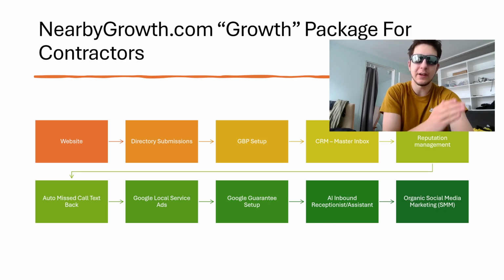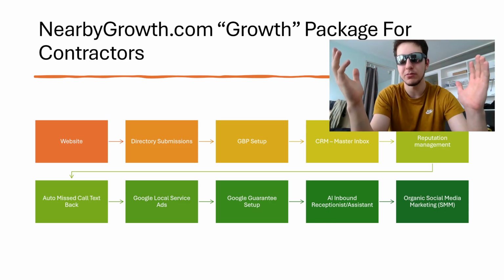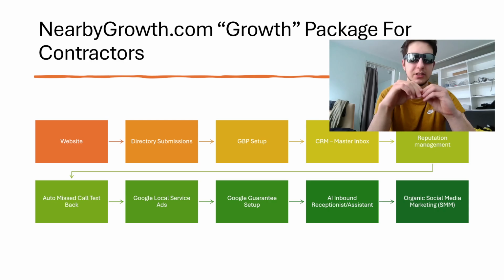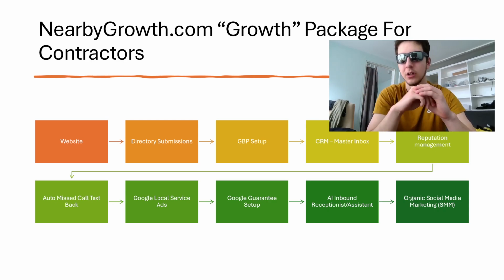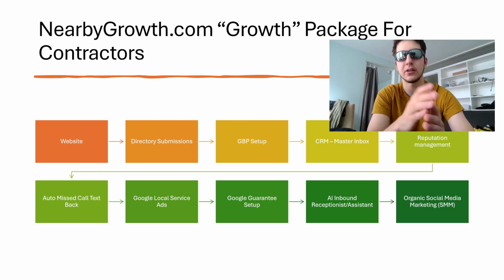So you can filter down and narrow down what works and what doesn't, to not waste money on lead generation techniques that don't work. Then you can figure out, oh, this lead came through Angie, this lead came organically through a Google search, this lead came through, if you're doing flyers, so you can actually figure this out.